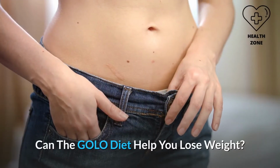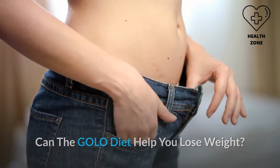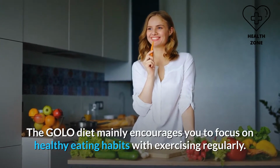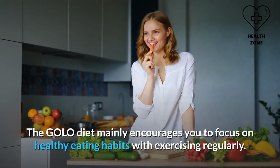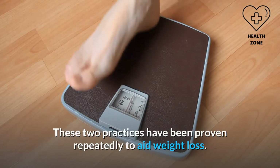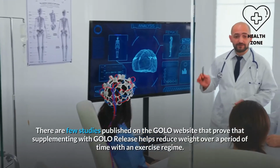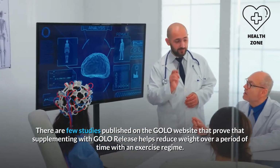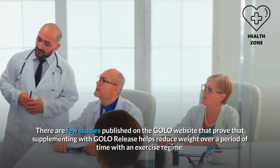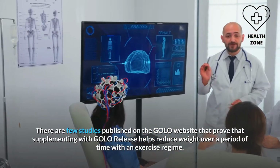Can the Golo diet help you lose weight? The Golo diet mainly encourages you to focus on healthy eating habits with exercising regularly. These two practices have been proven repeatedly to aid weight loss. There are few studies published on the Golo website that prove that supplementing with Golo release helps reduce weight over a period of time with an exercise regime.